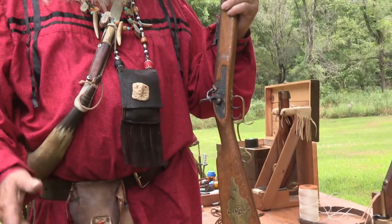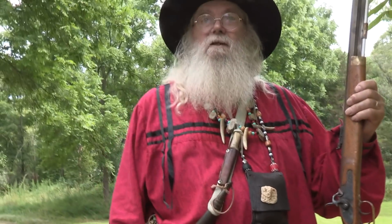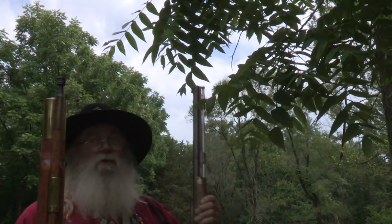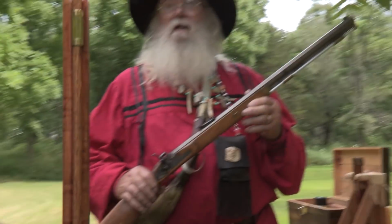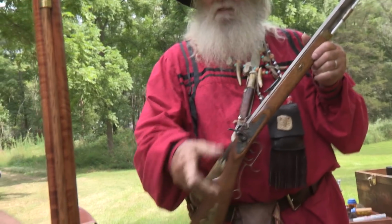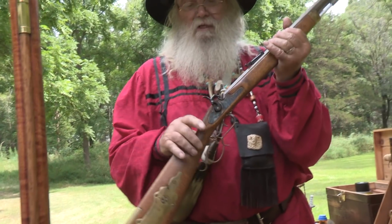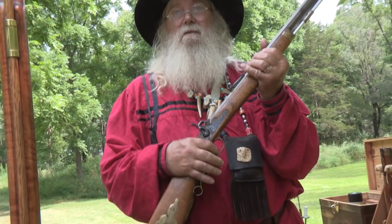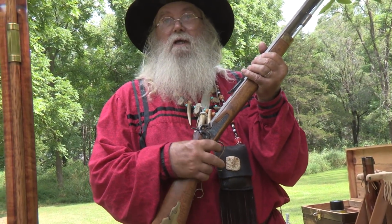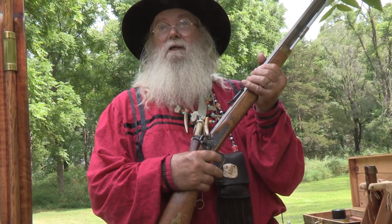These here are like Kentucky long rifles. Like Daniel Boone would use, that's what he always carried, something like this. This here's a shorter rifle, and that's what a lot of the mountain men had. There were rifles like this, but with the flintlock. They were double triggered, because when you pull the hammer back, you pull the one trigger back, and then the other one would be a hair trigger.